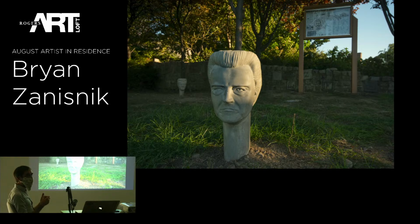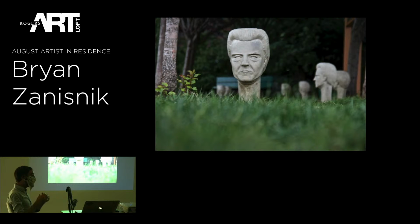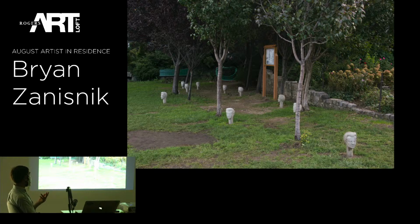And so the idea was that you would walk through the park and there would be Christopher Walken heads sprouting up everywhere, as if his DNA had gotten into the soil or something. It's really strange, because I just thought it was interesting. I think he's an interesting actor.